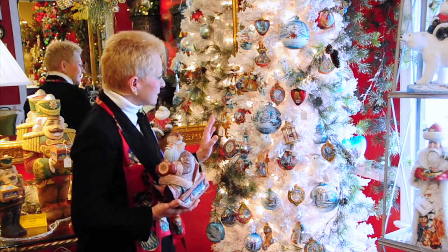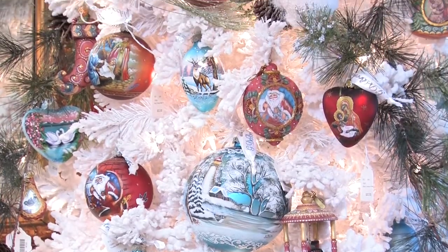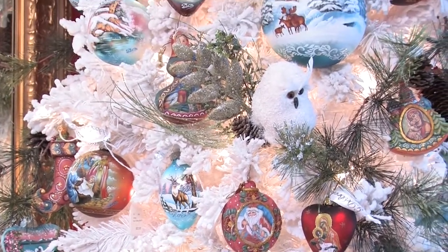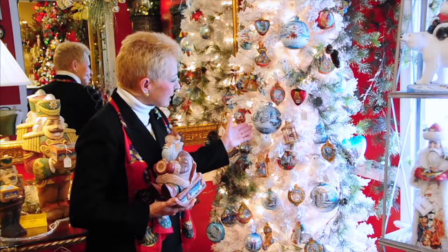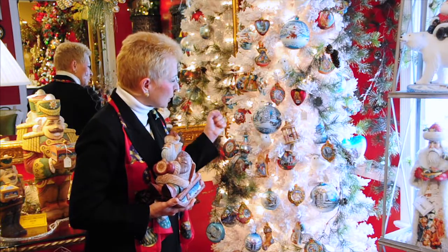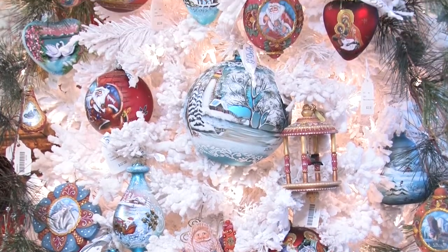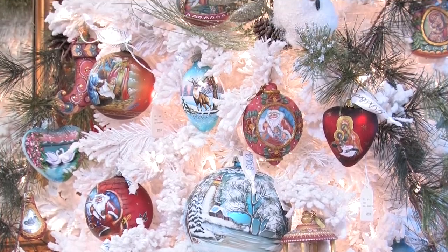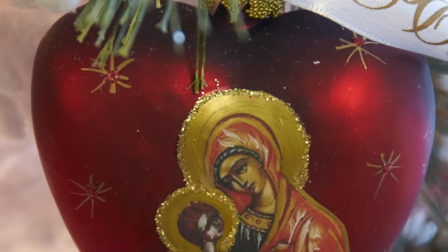Now, the newest part of the collection are the glass pieces. I think they're absolutely marvelous. We have different shapes in these, as well as we have the DeBrekht ornaments and the Santas and all, but the glass pieces I think are magnificent, and they're large balls, and you have some beautiful scenes on them from the winters of Russia. You see the moose, you see the barns and the farms and all, and the Santas, but they also have the religious pieces, which I think are absolutely magnificent.